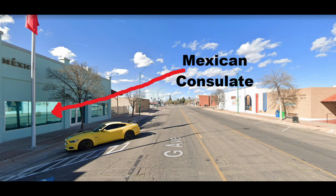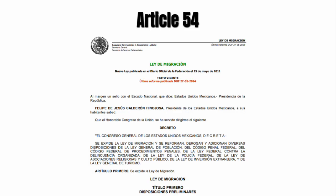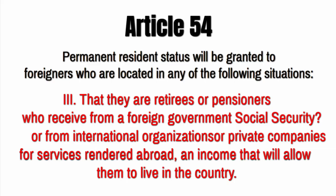Now, I was just on the phone with someone today that actually is working on their Mexican visa, to be able to come down temporal. And I have shared before the one called Article 54, and it is actually in the Mexican immigration law. And what it states is, if you are a foreigner and you are getting an income from a foreign country, you have the opportunity to move to Mexico and live in Mexico.